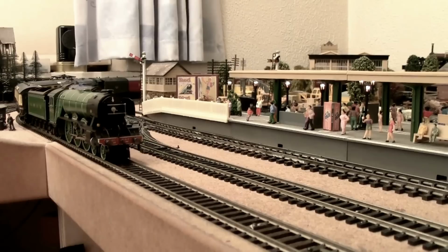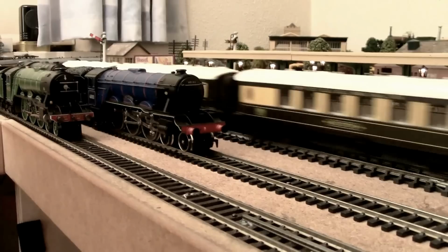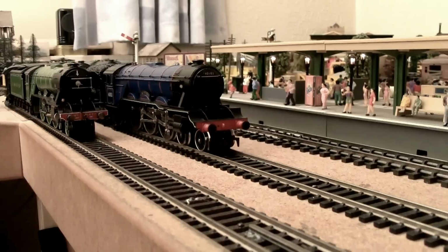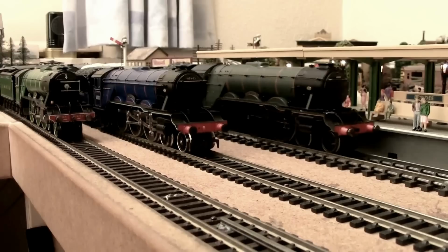Come on, look at that. Oh, brilliant. You know, some of these locos are actually quite breathtaking. They're so beautiful, they really are. Okay, 60103 with the double chimney in BR green to round it off for this part of the video. Oh, she's creeping, look at that. Oh, she's done it. Oh man, fantastic.